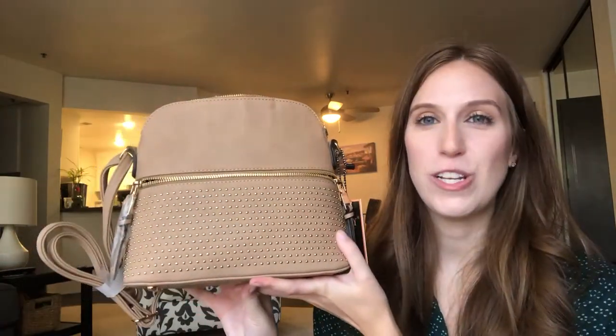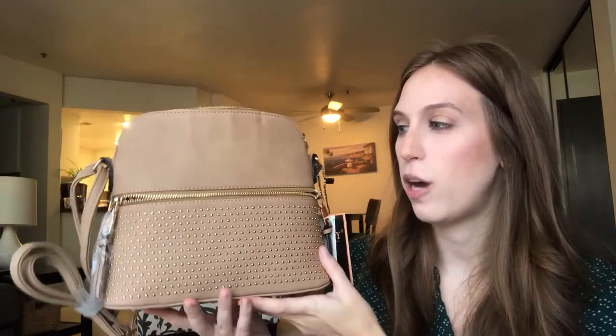So now let's go ahead and move on to the new accessories that are at Mittens and Zeus. The first one I want to show you is this gorgeous taupe handbag. I love this taupe color because it will go with any fall outfit you have. It will go with any of the tops I just showed. It's such a perfect basic neutral, but I love that it has some unique details.